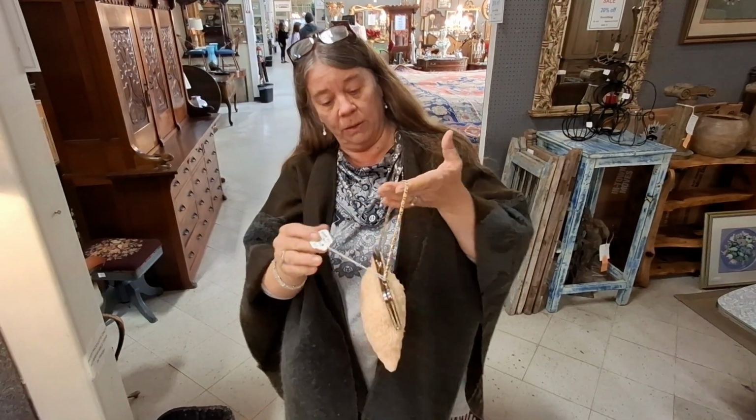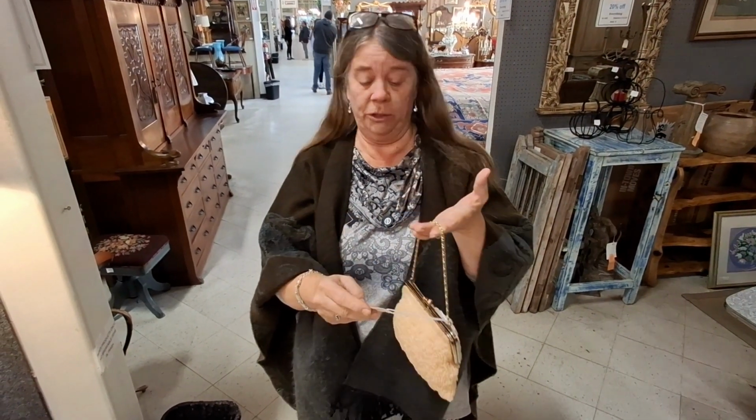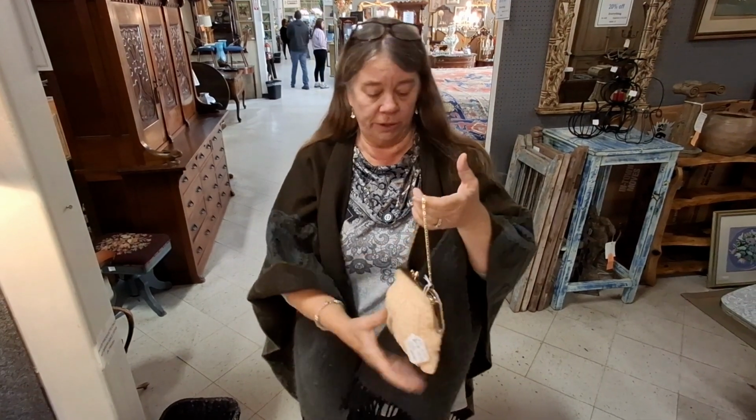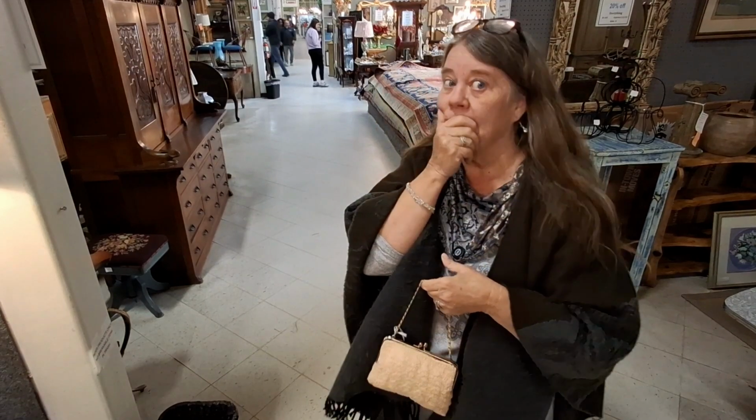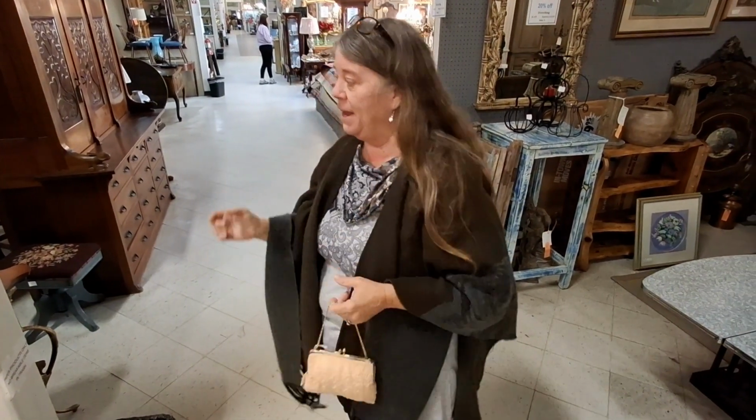So I was just on my way over to take this cute little purse back to the booth that it belongs to, 72, which reminds me, wouldn't that be fun to just go shopping with? Wait, shopping. I think that's what we can do here. So I'm going to put this right back, and I'll be right back.